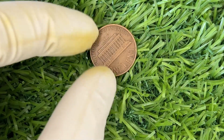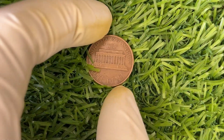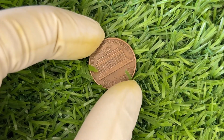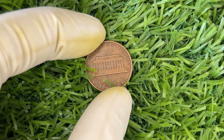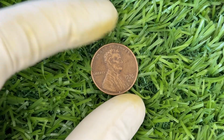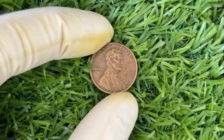Before we wrap up, here's a little teaser. There's another coin, just as rare as the 1976 penny, that collectors are going crazy for right now. And the best part? You're even more likely to have it than the penny we just talked about. Want to know what it is?